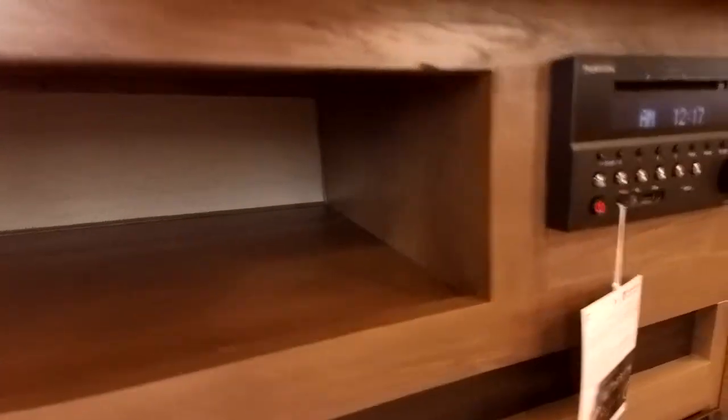And then also, if you want to add a gaming console or anything else, or just use it for storage, you do have this very large storage area here. Also storage under here and storage over here.